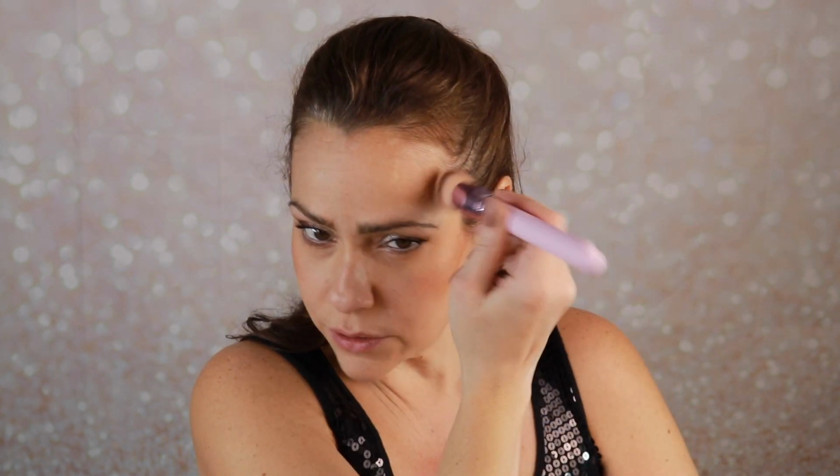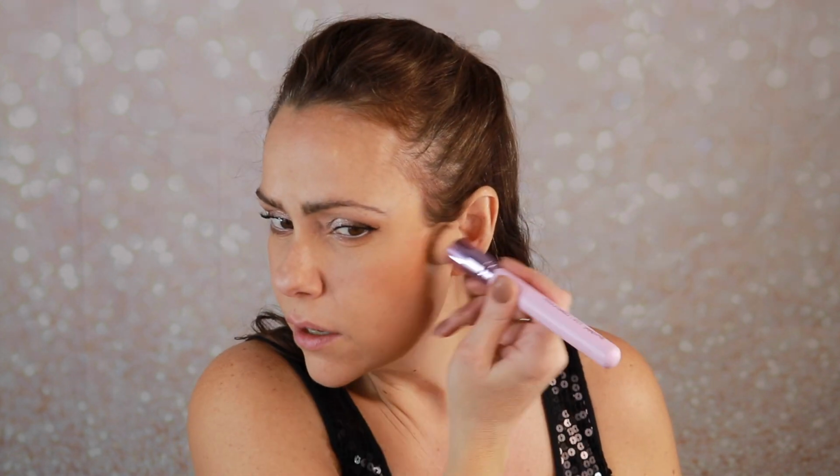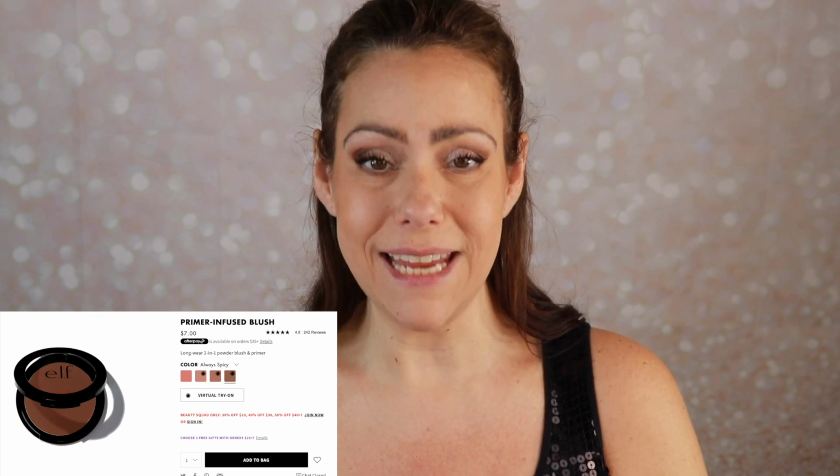I think this is one of the most inexpensive cream bronzers or contours that you can pick up at the drugstore that is quality. I'm going to use my e.l.f. Primer Infused Blush. This is in the shade Always Spicy. This one just got lost in the back of the drawer.